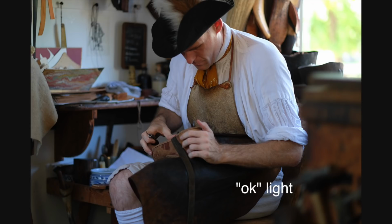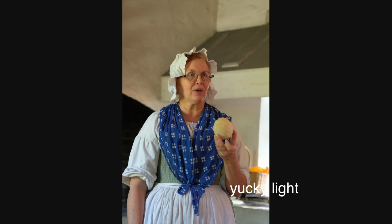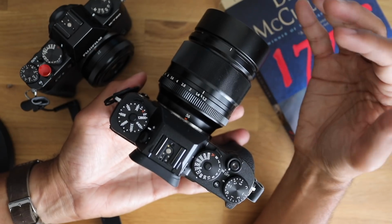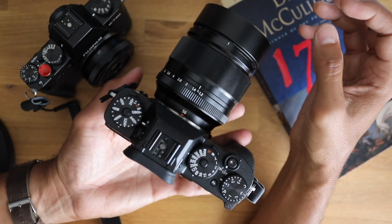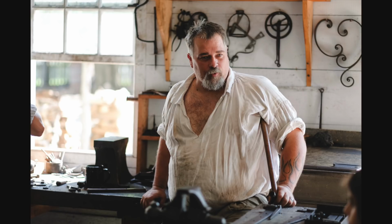The further back the subject was, the less play between light and shadows there were. So you kind of got duller, flatter photographs. So it was great to look for people that were near windows, and also if they had natural light hitting them from behind, that worked as well. So that was great with the 56 1.2.